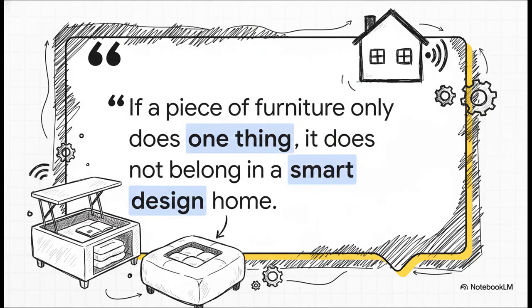And this is the rule to live by when you're furnishing the place. Your coffee table, it better have a lift top so you can work on it. Your ottoman, it should open up to store blankets. Every single piece of furniture has to earn its spot by doing at least two things. It's a simple rule, but it is so powerful.